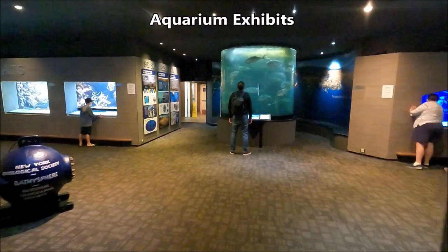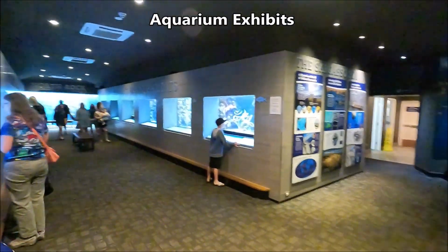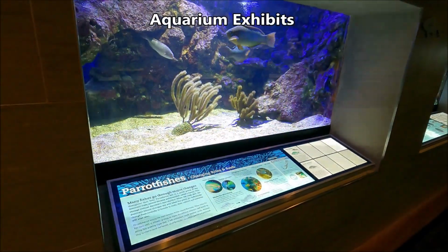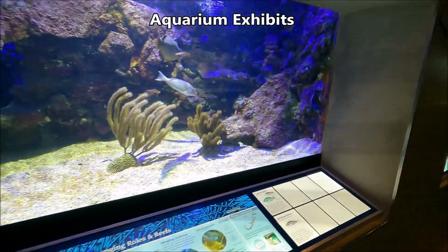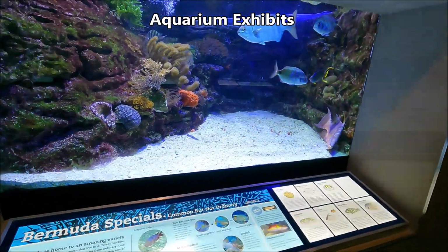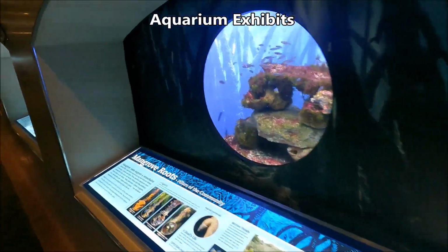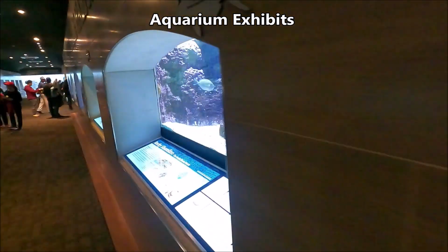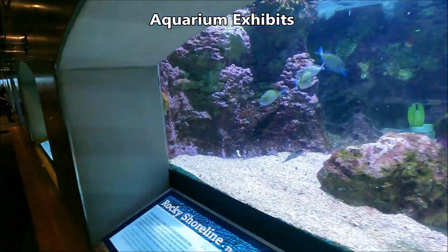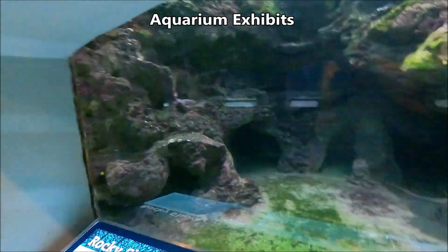As you enter the aquarium, the fish on display here are part of the natural habitats and the fish that you would find around the waters of Bermuda. So here's a tank with some parrotfishes. And this is some other fish that would be native to the Bermuda area. Here's some more tanks, including the roots of the mangrove, the rocky shoreline, some more tanks with the rocky shoreline, including a spiny lobster hanging out right there.